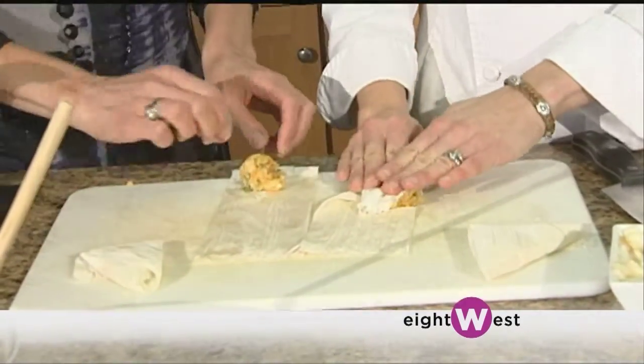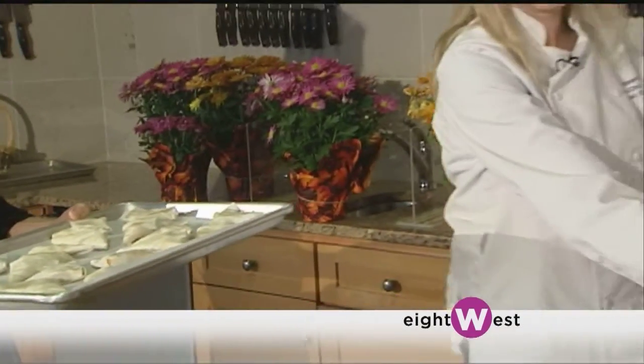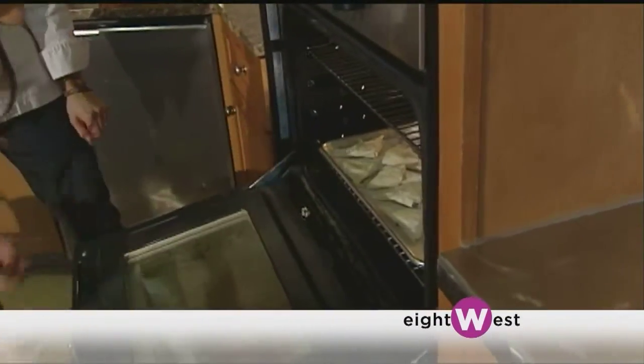You can freeze them just like this on a sheet pan. And then when you're ready to use them, you can take them right out of the freezer and pop them into a 400-degree oven, and they'll bake up perfect, and you'll have all these great appetizers that are ready for Christmas.